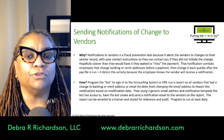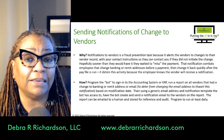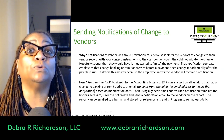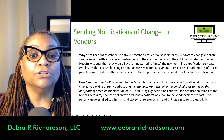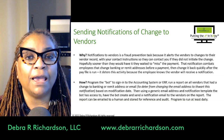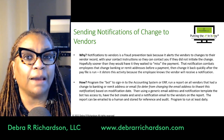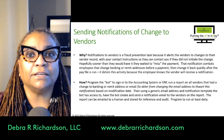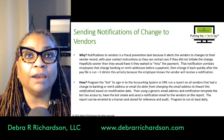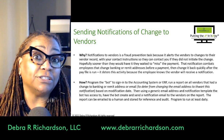And that's a big thing, because if you do make a change on a vendor record and the vendor is notified of that change, if one of the changes is the email address, then you need to make sure that the bot is programmed to send the notification to the old email address. All right, so you can program the bot to pull reports and then to send an email to a generic email address, and program it to run at least daily. And if some parts of that process just will not work based on your systems, you can automate certain parts of it. At the very least, you can automate the generating of that report and then send that report to someone on the team who can then send those notifications out.